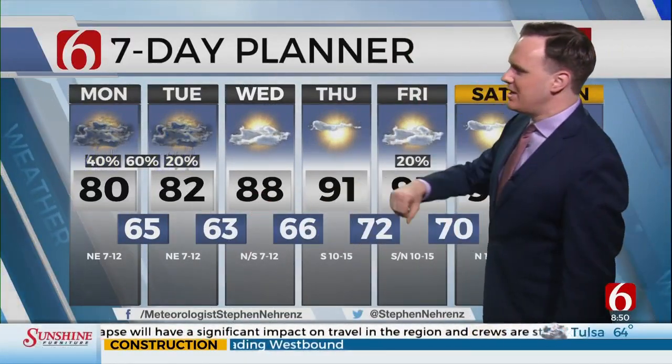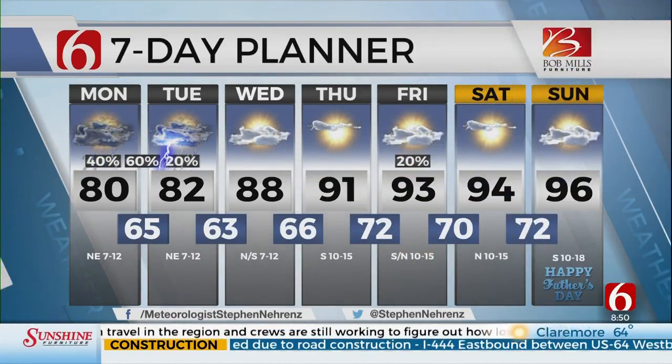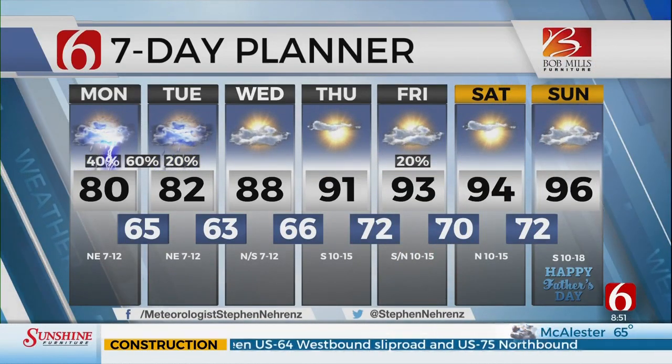And I would suggest that you enjoy that if you don't like the summer heat, because look where we go on the rest of the 7 days. The rain chances fade away, upper 80s Wednesday, low 90s Thursday and Friday. Here comes summertime, much warmer mornings, much hotter afternoons. Looks like we're climbing towards the mid 90s by this weekend for Father's Day.